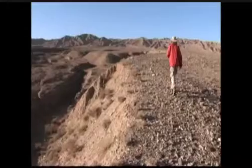If you go to Google Earth, you can locate all of these works. There's in fact a tour on Google Earth if you put in Rogers Geoglyphs that someone's done, and they take you automatically around some of these objects.